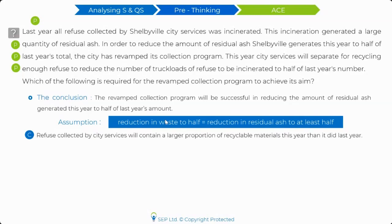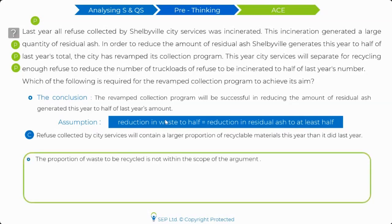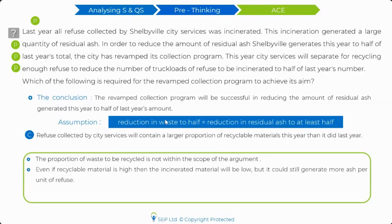So, whether the refuse contains a larger proportion of recyclable material this year compared to last year doesn't make any difference. We don't care how much refuse is collected or what proportion of that refuse is recyclable. Why don't we care about that? The proportion of waste to be recycled is not within the scope of the argument, since we already know that city services will cut the number of truckloads to half. This will happen regardless of whether this year's refuse contains a larger proportion of recyclable material or not.